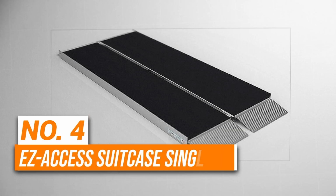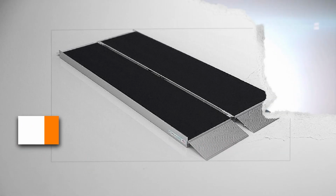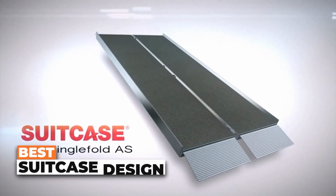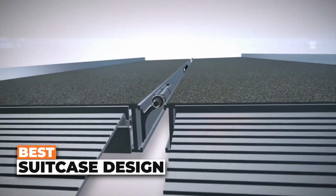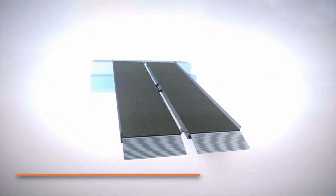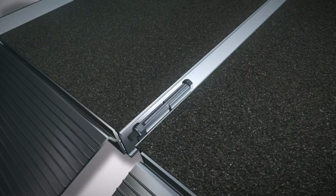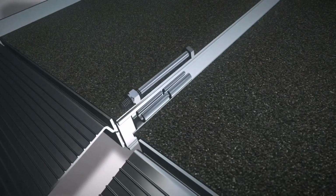Number 4 is the Easy Access Suitcase Single Fold. This is the best suitcase design on our list. If you've ever had to lug heavy stuff up a step or get a wheelchair in and out of a vehicle, this ramp just makes life easier. It's a 6-foot portable ramp that folds in half like a suitcase. That makes it easy to store or toss in the back of a car or van.